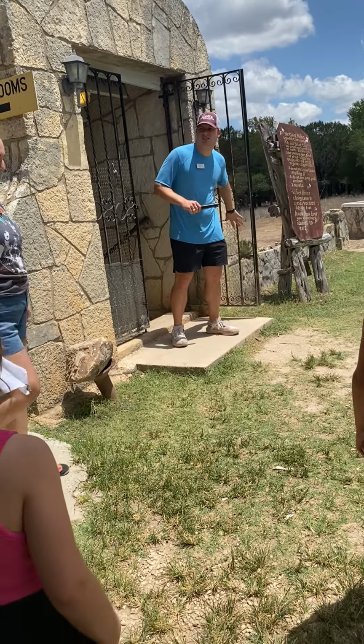There's a bat right here on the wall that he's talking about. If you'd like to take a picture of the bat, you can do so. Just make sure you have your flash off. Flash off, Ethan.